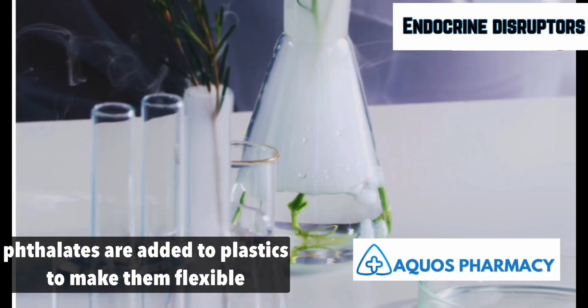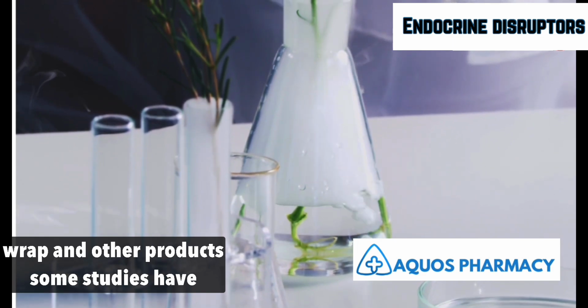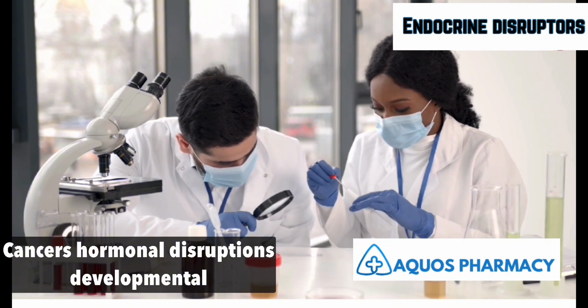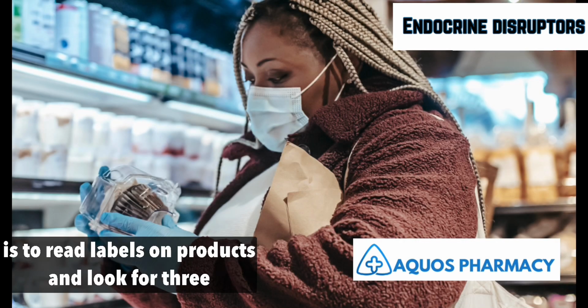Phthalates are added to plastics to make them flexible. They are used in plastic food and beverage containers, plastic wrap, and other products. Some studies have found these chemicals are harmful to human health and have been linked to cancers, hormonal disruptions, developmental delays, and birth defects.